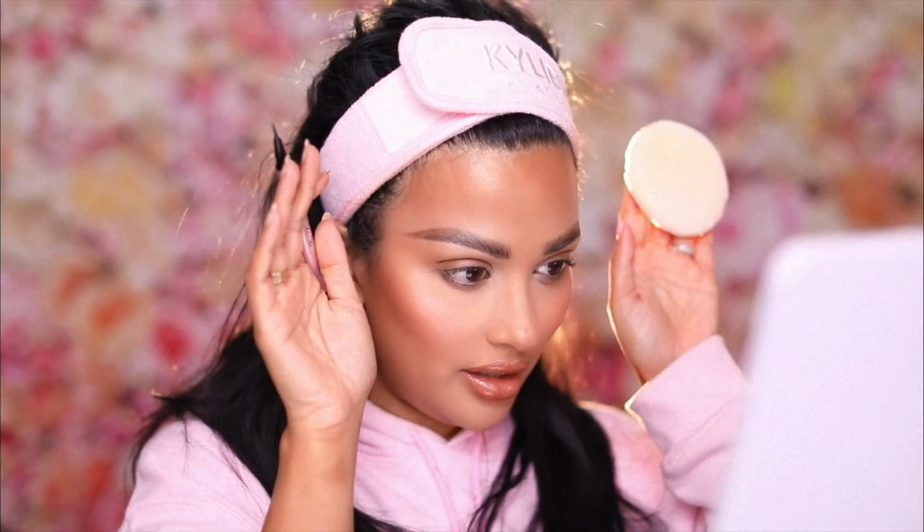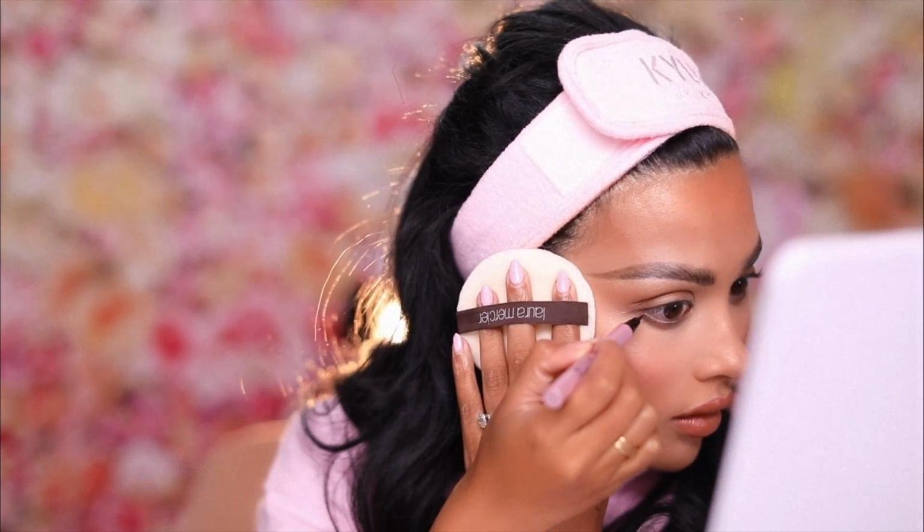I don't know what it is about this brush, but it's really easy to flick. It flicks so nicely and so easily. So let's see if I can get the same angle on this side.